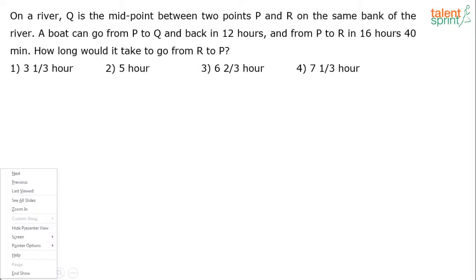Okay, the first answer has come in from Neeraj, who's got 3 1/3 hours, option 1. Mahata has skipped it. And Chandrahas Yadav says that there is no mention on the flow of river. Well, yeah, that's true. There's no direct mention about the flow of the river. Milan has got option 4, 7 1/3 hours. Looks like this is a complex one, right? Many of you are stuck. Only 2 of you have got the answer. Let me wait for a few more seconds. Let's see if more people add the answer here.